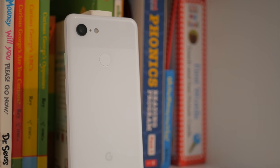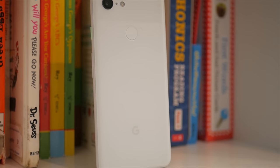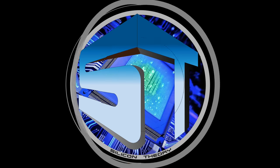But if its high starting price isn't a barrier to entry for you, the Pixel will reward you with an amazing overall smartphone experience.